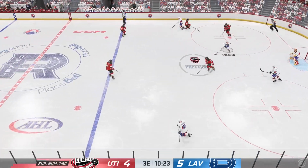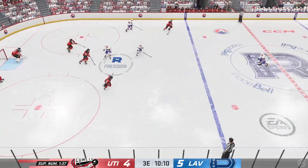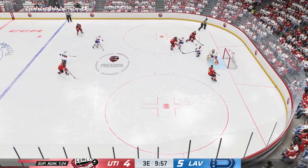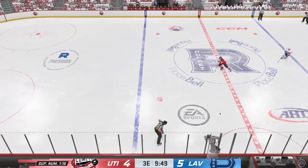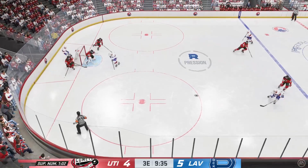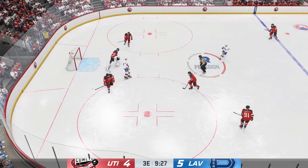They'll want to clear the zone here while they're trying to kill off this penalty. And they get the puck out. Utica's got a hold of the puck now. And now they look to make something happen from the neutral zone. Here's a shot. Gets in the lane with the body. The Rocket have possession shorthanded. Gets it out of his own end. And they continue to fight for that puck along the wall. Takes a bump but still hangs on to the puck. Great save by Johansson. Goaltender covers up. We got a stoppage in play.